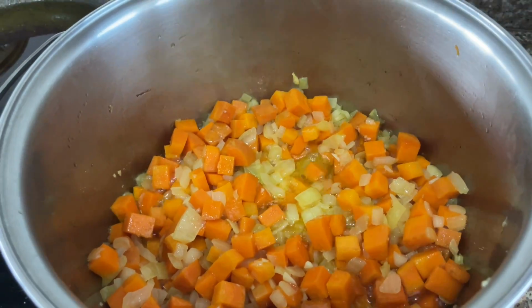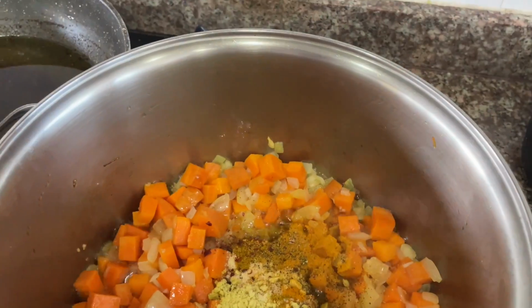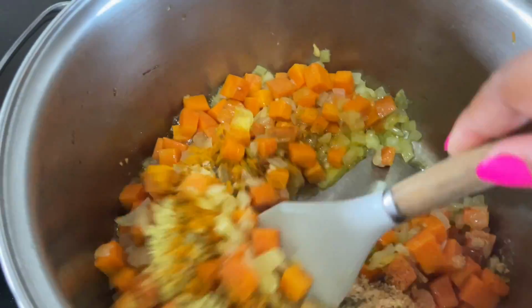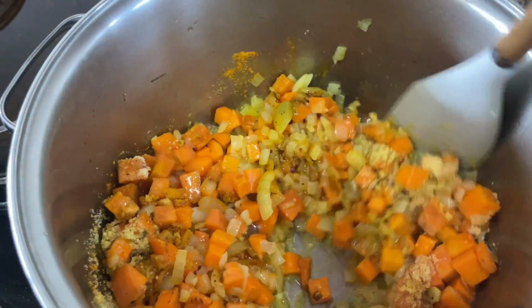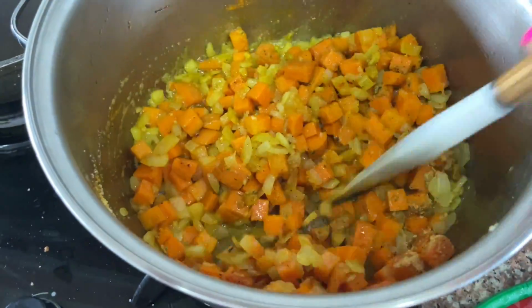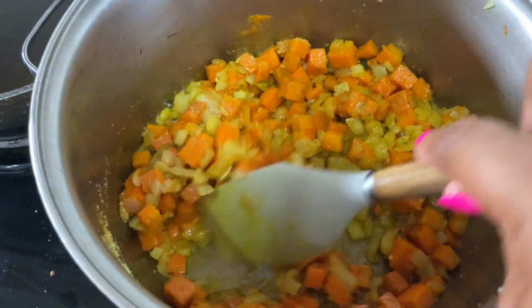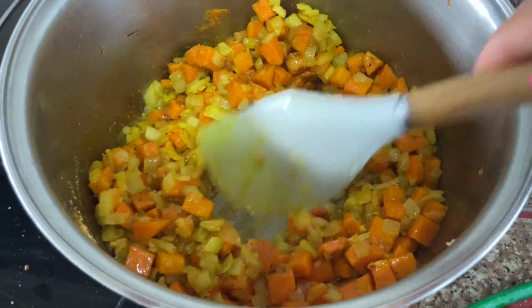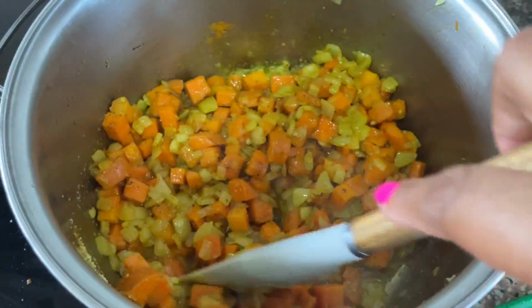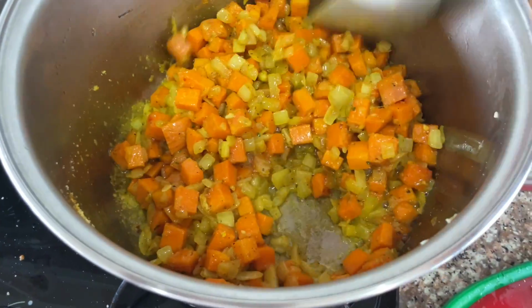Okay, so the carrots are nicely softened. Now I'm gonna add in the seasonings. I'm using turmeric, curry, and black pepper, along with all my usual onion powder, garlic powder. I did use a bouillon cube, so I haven't added any salt yet, and I'll just check the salt before I add in the rice and see if I need to add more.